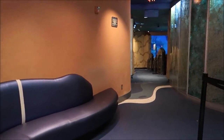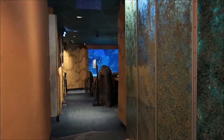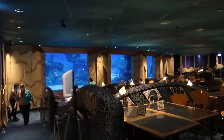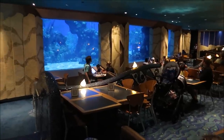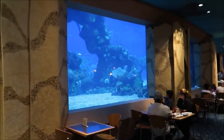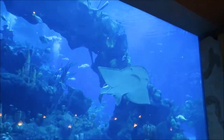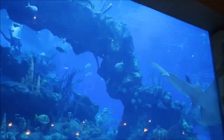It's so beautiful in here. It is so beautiful. It's almost like you're transporting under the sea. And take a look at the dining room. I absolutely love it. I am going to be dining down on the first level there, which is kind of what you would want to ask for, a window seat or a glass seat. So you're close to all the fishies, but take a look at that. Look at that shark. As soon as we walked in, look at that. Coming right up to the glass. That's awesome. I love it.